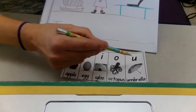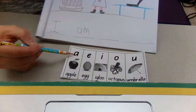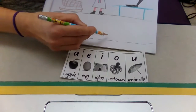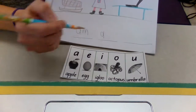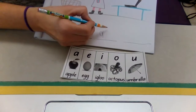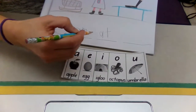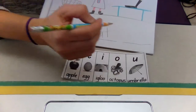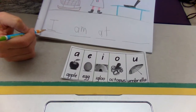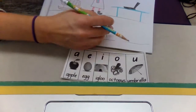At. What do you hear? At. Again, we have that A vowel. At. T, T. What should I write, friends? T. A, T. I am at school. I always go back and I read my sentence to see if it makes sense. I am at school.